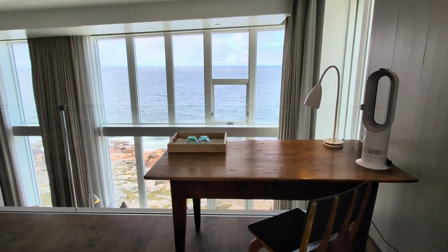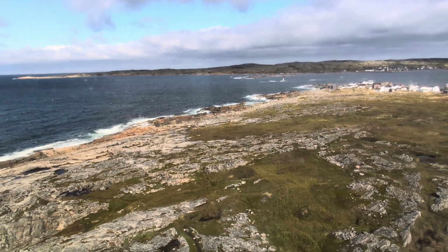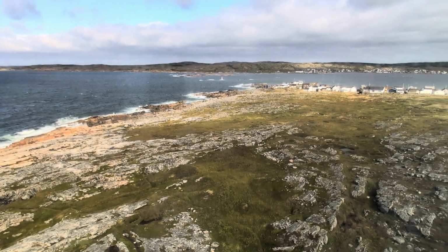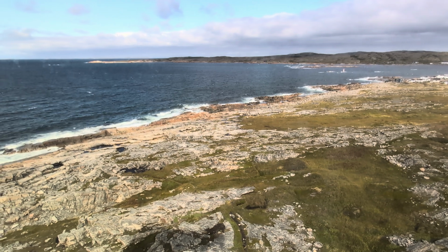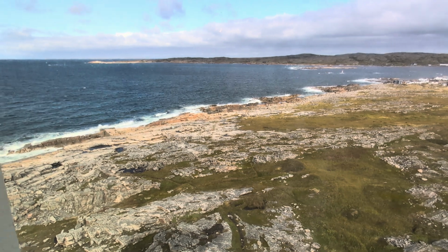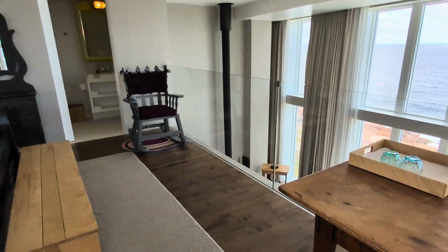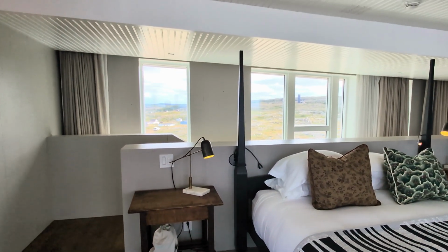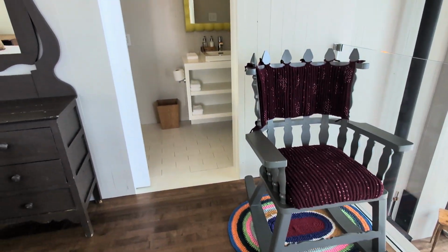You can see, again, this is a corner unit. Really awesome views. Let's see a community. Very sparsely populated. A lot of it is in the fishing industry. Far less tourism. It just hasn't developed as much, not anywhere near, say, Nova Scotia or Prince Edward Island, for that matter. That's the other side. Okay, so we can see a supposedly very comfortable rocking chair.